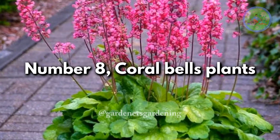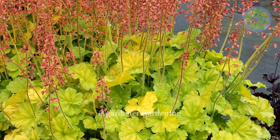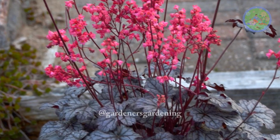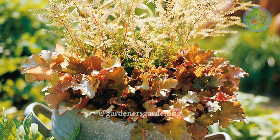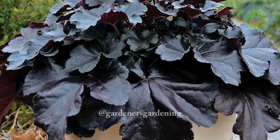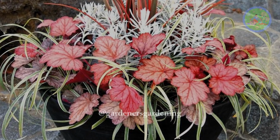Number 8. Coral bells plants. Heuchera is used to decorate pots during container gardening. Depending on the varieties, their leaves can be green, red, orange, bronze, or yellow. You can easily grow this plant in pots. They like slightly acidic, well-draining soil and grow better when watered regularly. They can be grown in full sun or in partial shade.